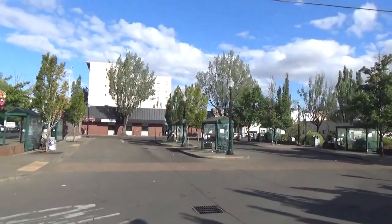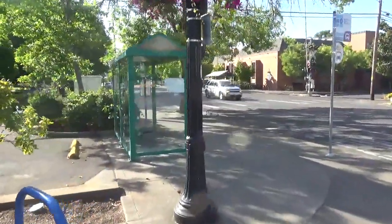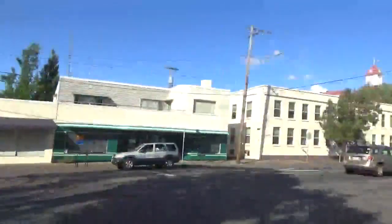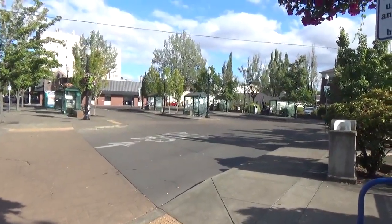So this is the Corvallis Transit System. By the way, this is the shelter if you want to go to the coast. It's kind of off to the side. So, setting aside all the different, large-scale opinions about fareless transit, it works fine for me.